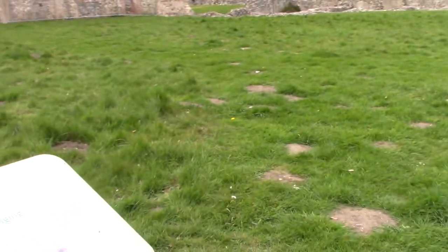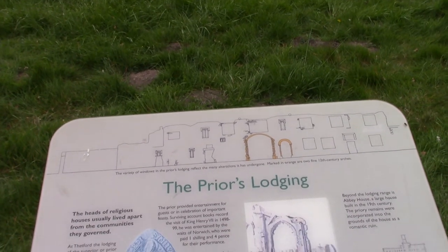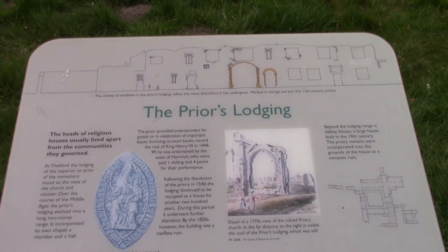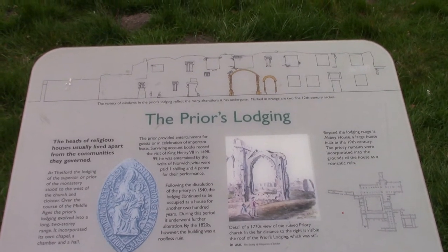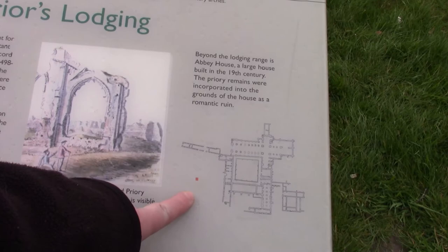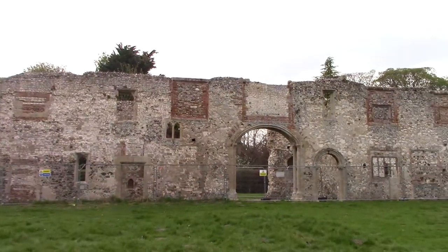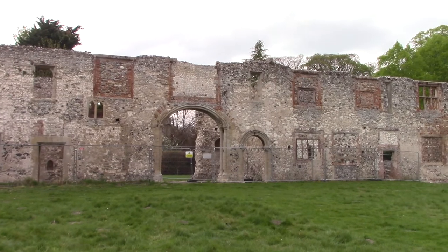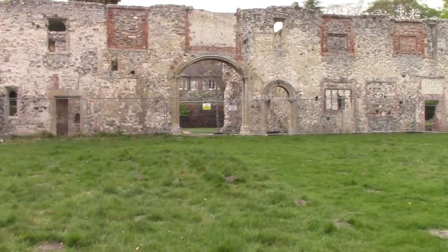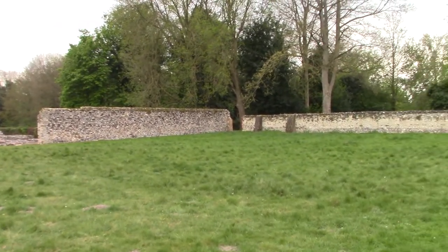So yes, here we are. This was the prior's lodging, the prior's house. And if we have a bit of a look-see, you can pause and have a read. And so if we look there and look up, we can see the two arches that they're making mention of. The 12th century. Quite grand arches for leading into a priory or a house. But then the church has always been rich. You know what they are.